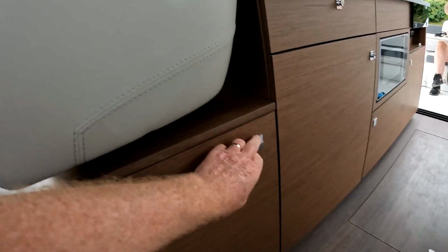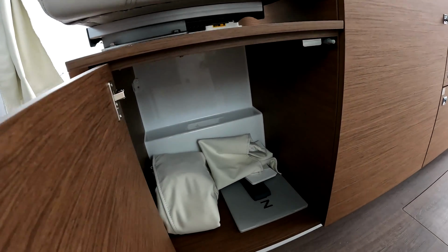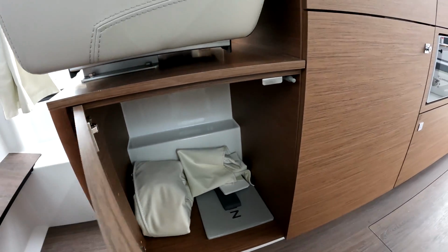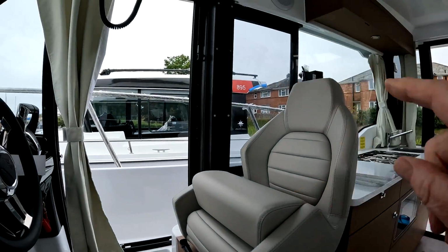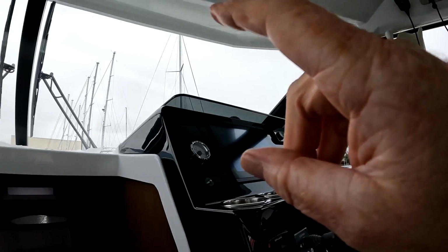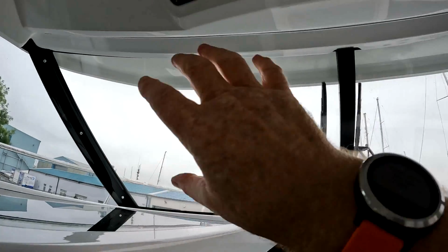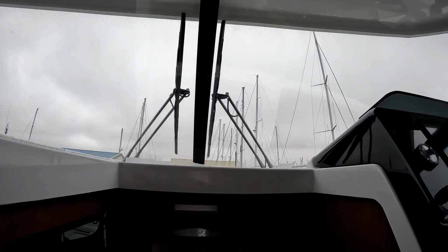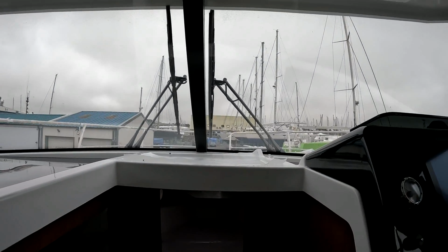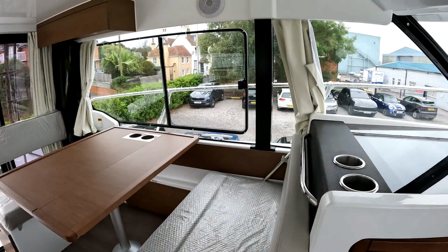And then further forward again, just below the helm seat, you've got yet more storage locker space there. Obviously, as you can see, the curtains go all the way around, and the little buttons up there allow you to fit curtains over the front screen here, so if you are using the upper area as perhaps additional berthing, then you've got a bit of privacy as well.